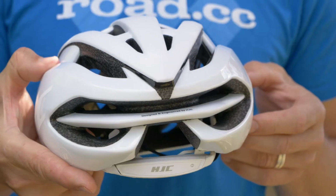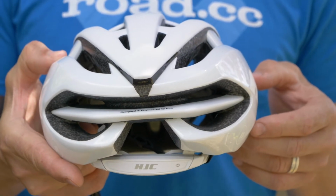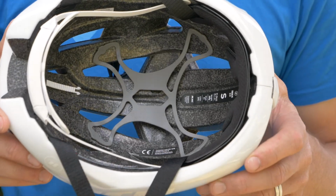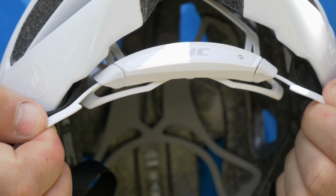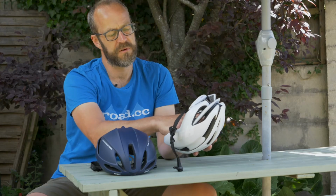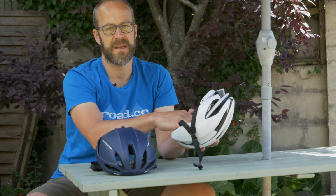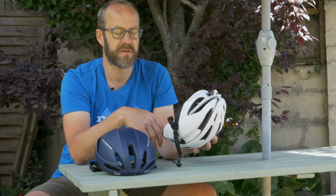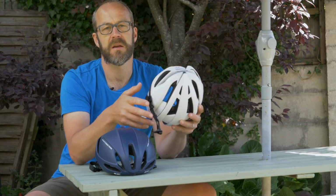Anyway, the adjustment system is the same as the Furion. So it has the self-fit sprung cradle at the back and 5 positions of length along the sides. And the IBEX also does away with those traditional pads at the top with the cradle here. Although like the Furion, it does have a forehead pad here to stop the sweat dripping directly into your eyes when you're working hard, because nobody wants that.